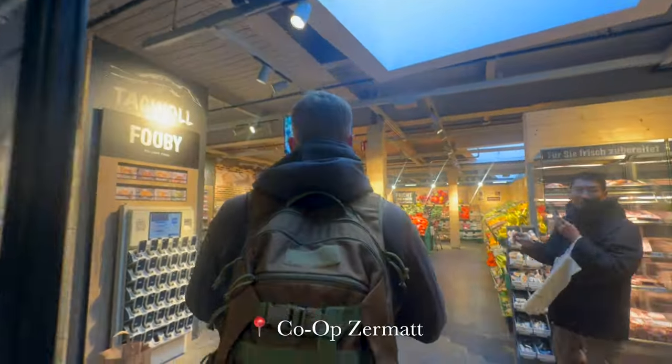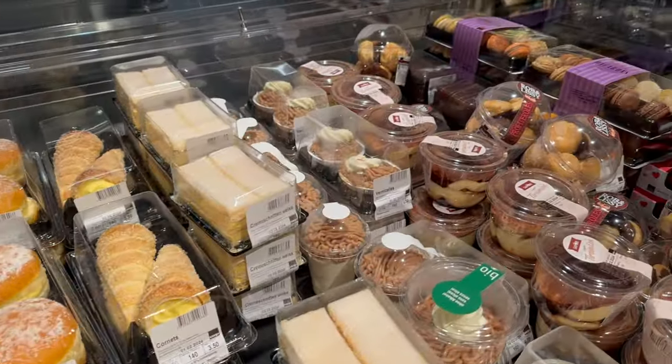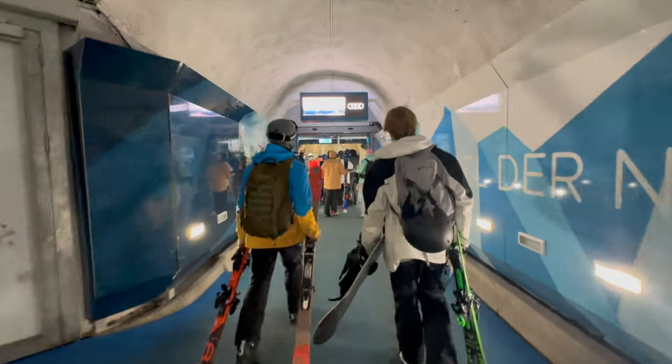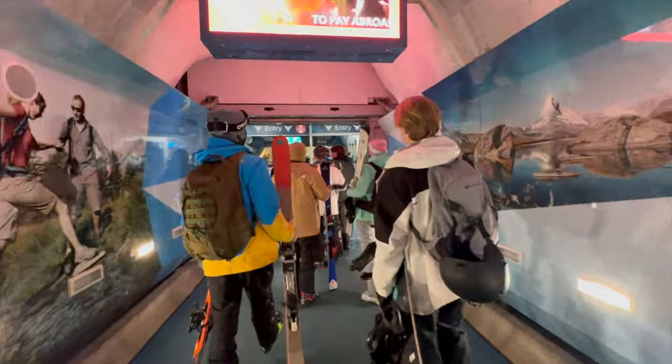Because Zermatt is so expensive, we've avoided all of the restaurants and come to the grocery store. The grocery store has everything. So many fresh, pre-packed meals ready to go. So it's been perfect and a fraction of the price. Boys, carrying our skis this morning. Round two, Zermatt, let's go.